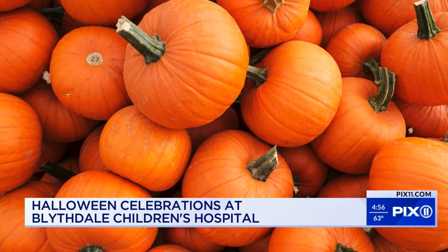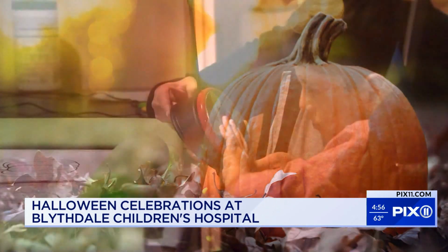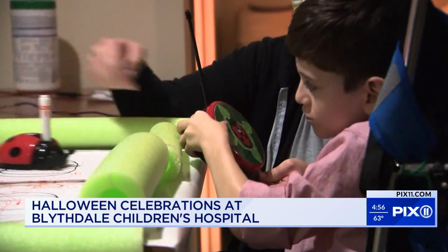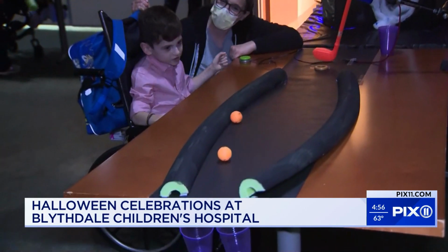When you think of Halloween, you think of costumes, candy, and pumpkins. The glowing pumpkin is here. Whether you light them up, carve them, or paint them, pumpkins are a Halloween tradition. But for kids who suffer from muscle weakness like Avery Thomas, participating in Halloween activities can be difficult.